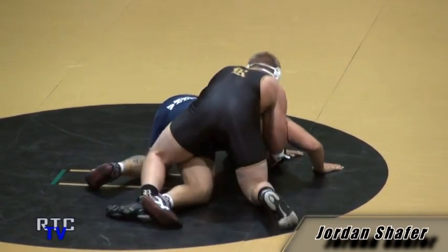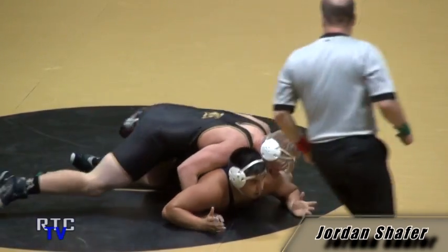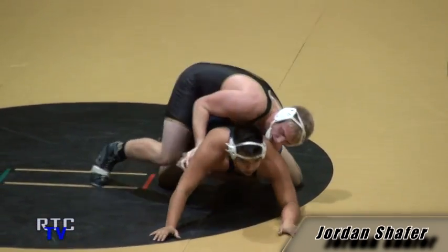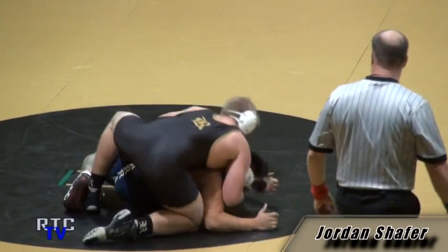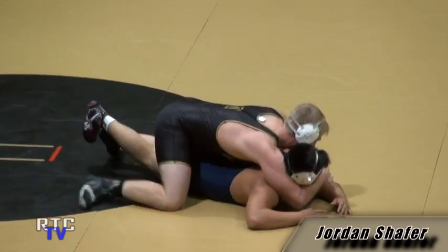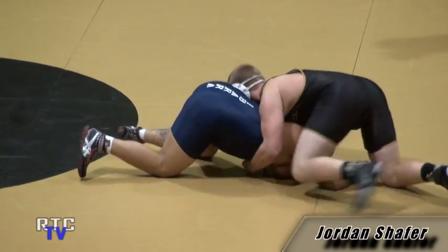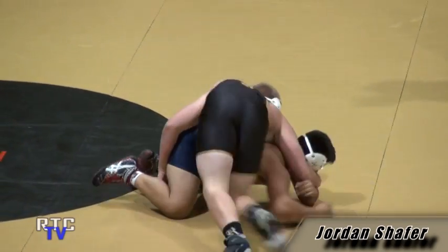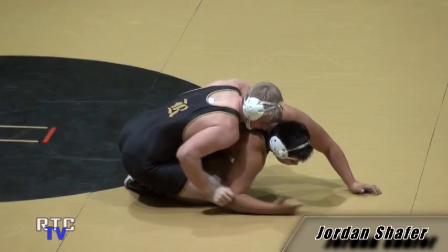Trying to start his attack on his offense. He's got a spiral ride going. Finds the bar, got a near side half, he peels it off. Jordan's going to use a crossface bundle. Yep, he's going to run it around the head. He's possibly got some near-fall points here. Oh, he works back to the hips. Decides that that was not a safe move at this time.